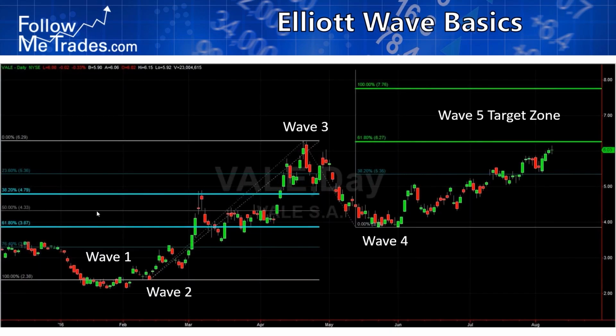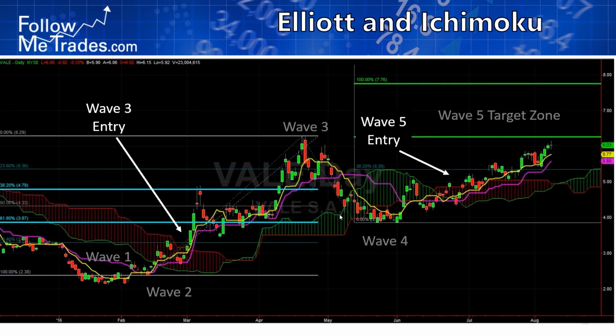So how's it work? This chart actually does have a nice Elliott Wave presentation. This is a chart from a couple years ago on Vale, a mining company. This was a live trade that we actually took, right? So you can see here's a move: wave 1, 2, big move up 3, a correction 4, and now heading up into a wave 5 target zone. And here's the trade setup.